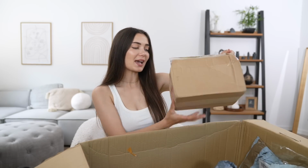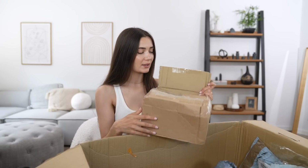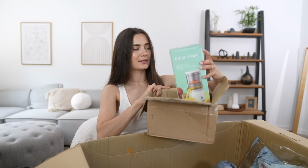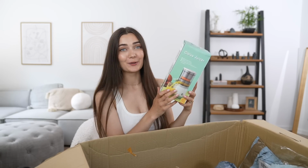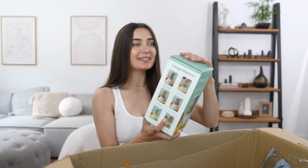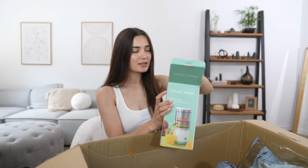Okay, moving right along, we now have a box which says, fragile, handle with care, thank you. And this one doesn't have an address on it, so that's good. But let's see what is in here. Ooh, what is this? It's a citrus juicer? That is cool. I have to say, that is really awesome. I've always wanted one of these. Oh my goodness, this is amazing. Right, let's open it up and see if it's even been used or what's the situation.